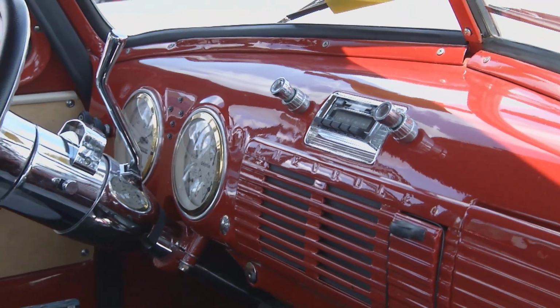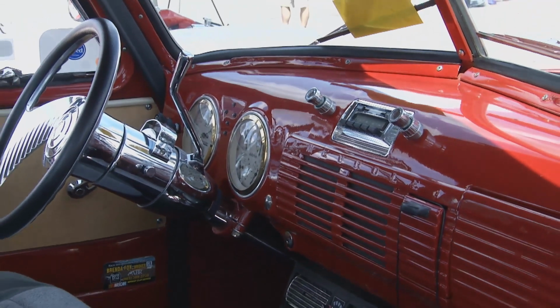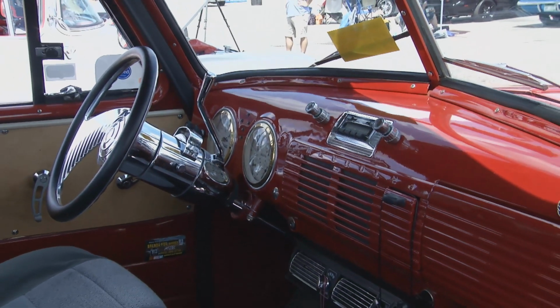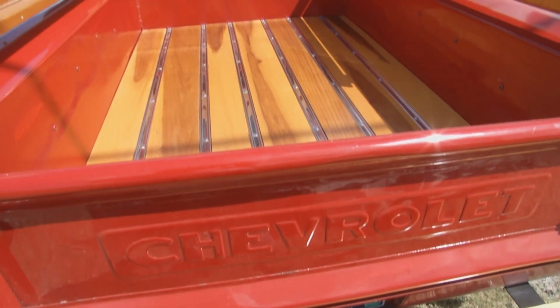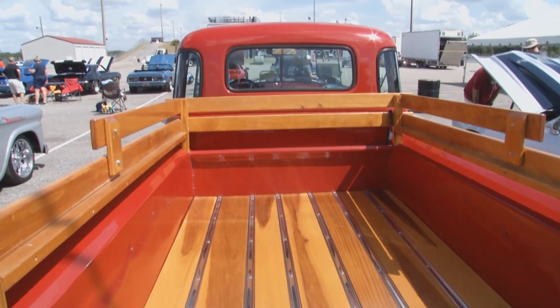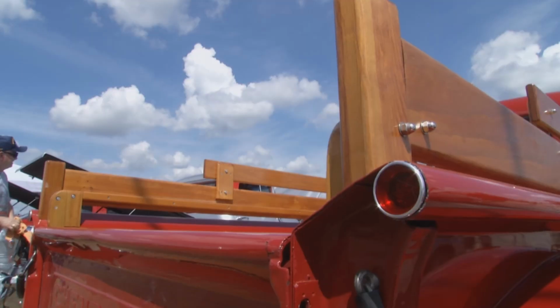I rearranged the steering geometry, put EFI on it, put some different seats in it, made it comfortable. You know, just to be able to go out and drive this thing when you want to for fun. It's a pleasure. It was a childhood dream to have a hot rod.